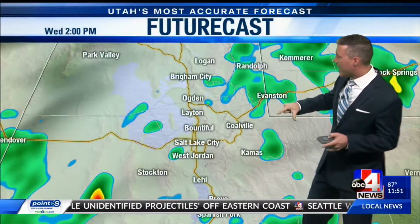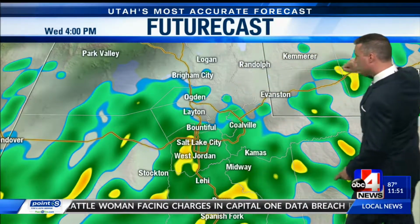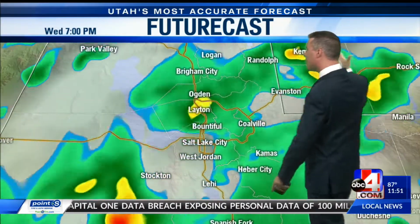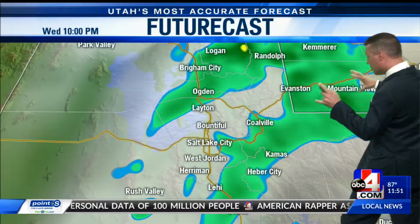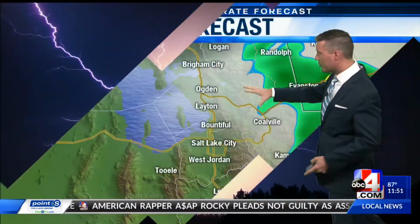The high-res forecast through 1 to 2 shows still showers and storms, but by 3 to 4, the beginnings of the heavier storms move in from south to north through the Wasatch Front, and right on through 5 to 6. Heavier thunderstorms could mean a slower evening drive. But by this evening, we'll start to move things out, and really this is the main rain event coming in for the Wasatch Front today.